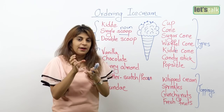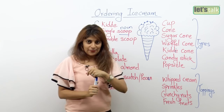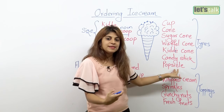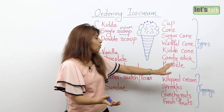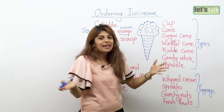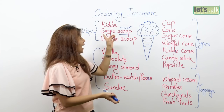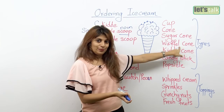And then you have a candy stick, okay, so that's ice cream on a stick. So either it's called a candy stick or it's called an ice cream stick. And then you have popsicle. Well, candy stick and popsicle are just the same thing, but in many countries it's called a popsicle, and in many countries it's just called an ice cream stick or maybe a candy stick. Okay? Now if you have to order, you're going to say, I'm going to have a single scoop of vanilla in a cup. Or you're going to say, I'm going to have a double scoop of chocolate in a waffle cone. Okay, so that's how you're going to order your ice cream.